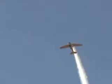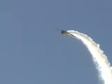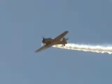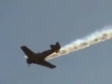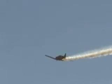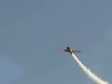T6 Texan, that's just one of the names I'll tell you about, is an instructor at that school, Stallion 51, in Kissimmee, Florida. That is owned and operated by Erik Frazier and his brothers and his staff. Members of that flying staff. Now let me tell you about the airplane, since I told you about the pilot.